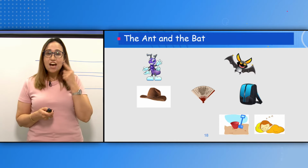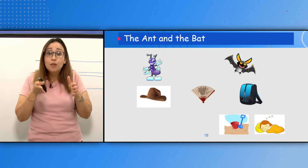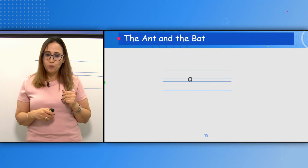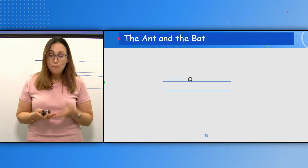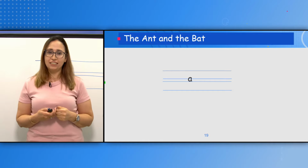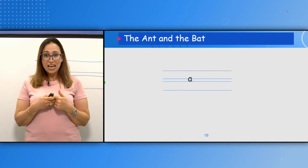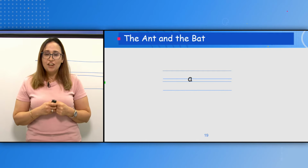The sound is ah. Sometimes it was in the beginning of the word and sometimes in the middle of the word. So when I say ant, it's in the beginning. Bat, it's in the middle. Now, the name of this letter is A, but the sound is ah. Look at my mouth when I say ah. I open my mouth very wide and I become very happy too. Say it with me. Ah. Very good. Again, ah, very good.